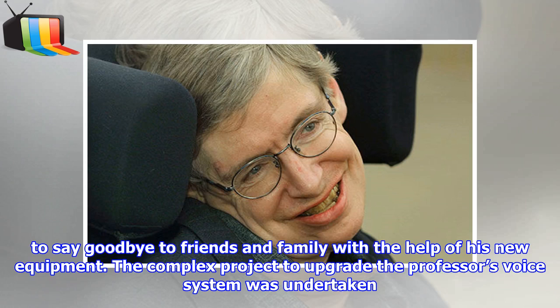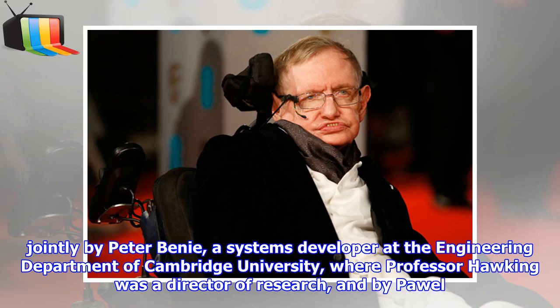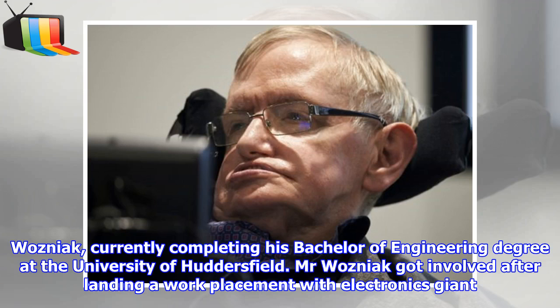The complex project to upgrade the professor's voice system was undertaken jointly by Peter Benny, a systems developer at the engineering department of Cambridge University, where Professor Hawking was a director of research, and by Pavel Wozniak, currently completing his Bachelor of Engineering degree at the University of Huddersfield.